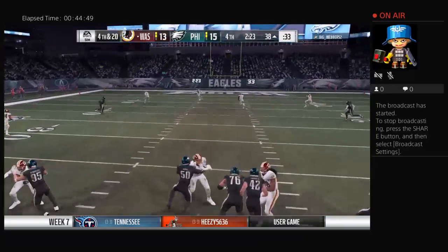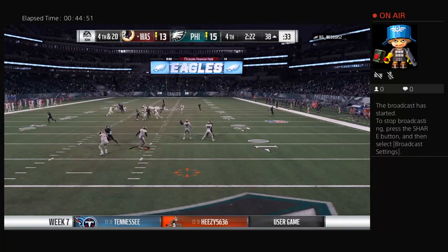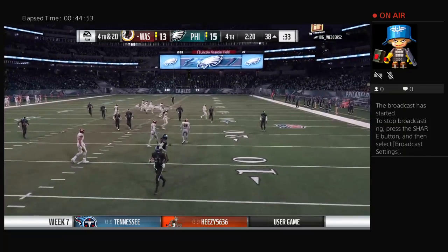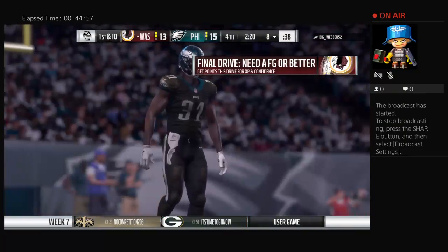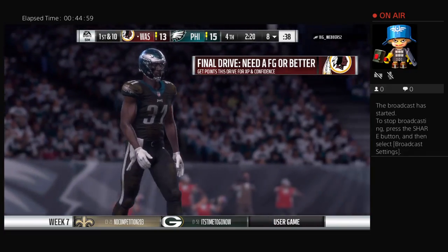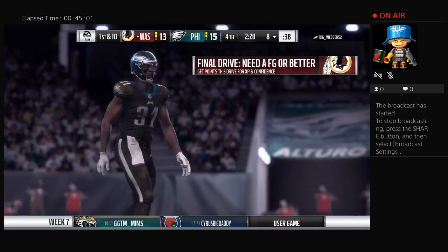Averaging 50 yards a boot so far as this one's away. And a nice job here on special teams. This will be down inside the 10 at the 8-yard line. A look at Washington as they come onto the field.